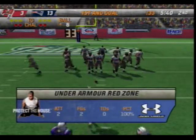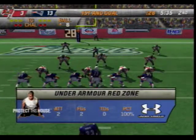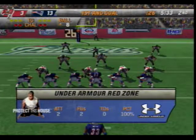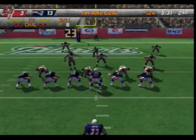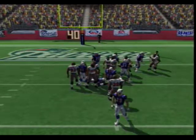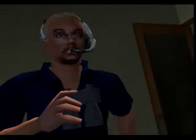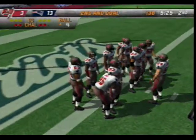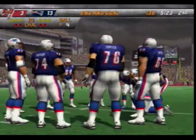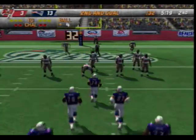It's first and goal at the 8-yard line. Let's go, boys. Here we go. The Buccaneers with a four-man front. They give it to the halfback. Jansen is there for the tackle. Barrett picks up some tough yards there. Just 4 yards from the goal line now.